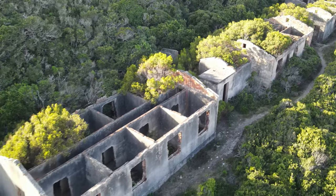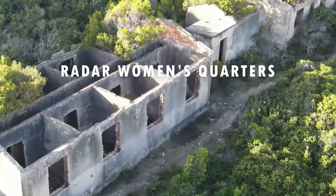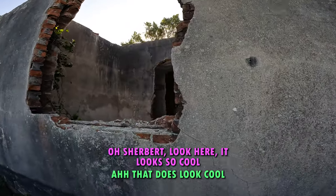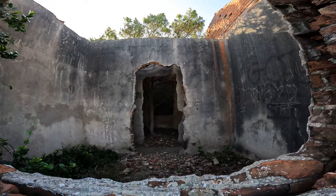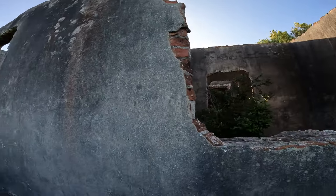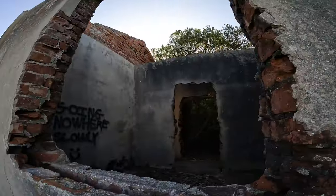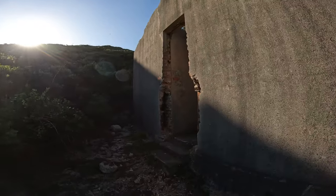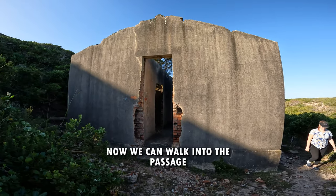Reaching our last building, it's almost an exact copy of the one we've seen before. Unlike the other building though, which has rooms of different sizes, this one has 8 rooms of identical size, with a passage straight through the middle and an entrance either side. This building was for the operators, with 2 sharing each room, which means the other building housed the officer and warrant officer, and possibly the cook.